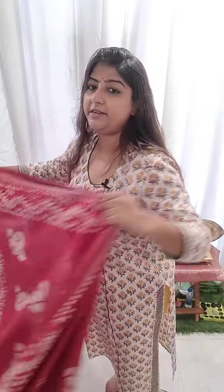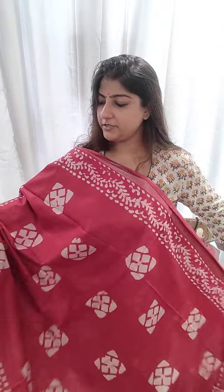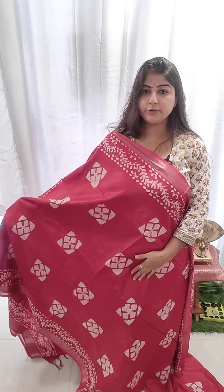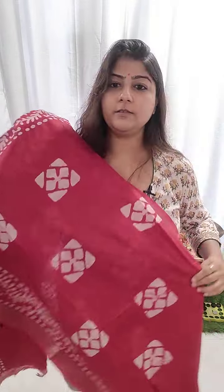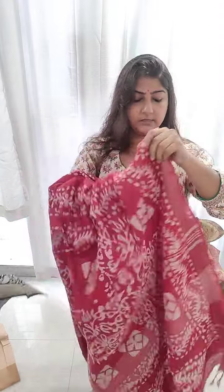Beautiful sarees. These are absolutely very comfortable ones. Next we have red color. It's auspicious red, and here is the border portion, and this comes the body portion of the sari. This is the body section of the sari. Archal section, here is the archal, and this comes the blouse piece with the border.